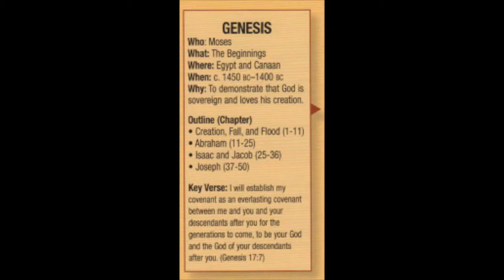The key verse in Genesis is, "I will establish my covenant as an everlasting covenant between me and you and your descendants after you for the generations to come, to be your God and the God of your descendants after you." That's in Genesis chapter 17, verse 7.